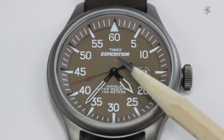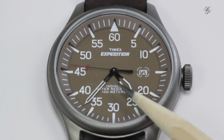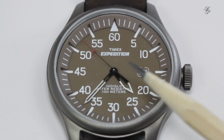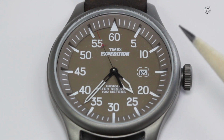The branding could have been a little less obvious. This stuff, honestly, I don't need to see it on the watch face. It could have been listed on the back. But other than that, it's a pretty good layout. It's very easy to read, especially at night, because this is an Indiglo watch.